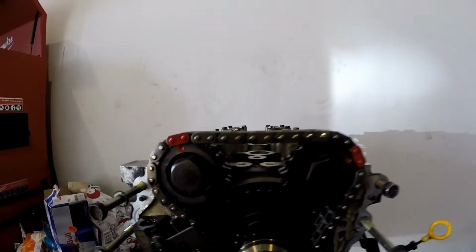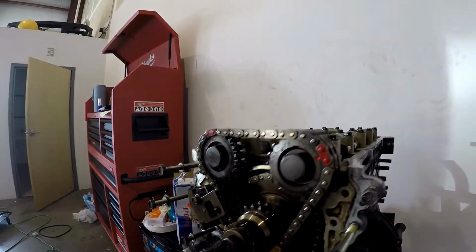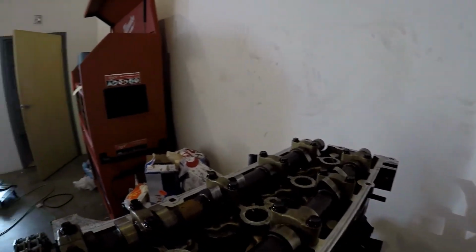So now pretty much what I'm going to do is take off this tensioner here. After I do that, then it's taking off the cam gears. Loosen those. Someone will hold the crank for me, and then I can work on taking the cams out. And once the cams are out, take the head studs out, and then we should be good to go.